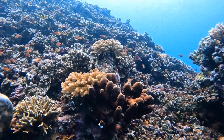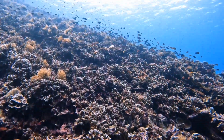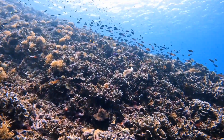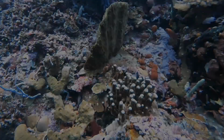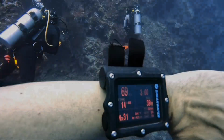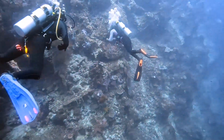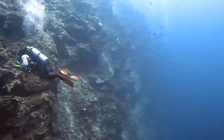Any place you look, there were massive schools of anthias and other fish, and looking close at any rock showed an endless assortment of corals and small critters. A good chunk of the dive was spent down at 70 or 80 feet, just floating along this wall, looking at whatever caught our fancy.